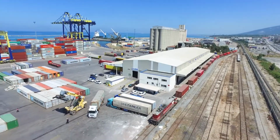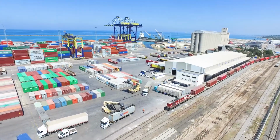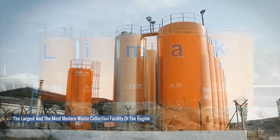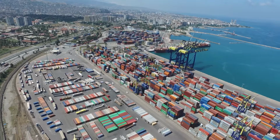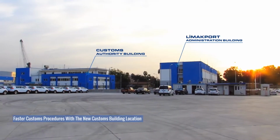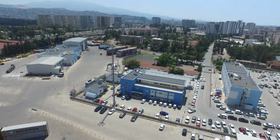Railroad transportation is being effectively used in the port. The largest and the most modern waste collection plant was constructed in the port. The customs building, which was built specifically for the use of the Iskenderun Customs Directorate, located at 8 gate of the port, enables customs procedures to be carried out quickly.